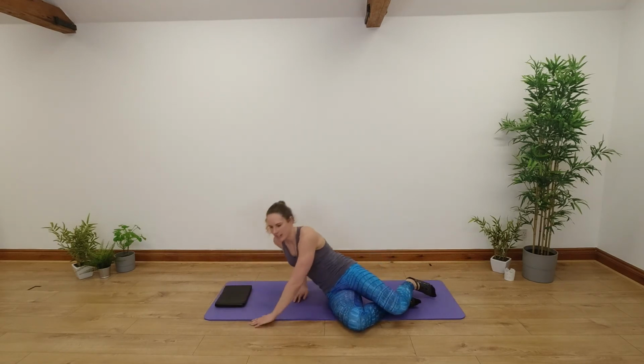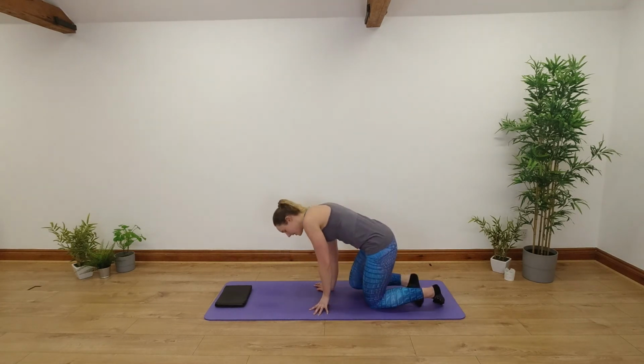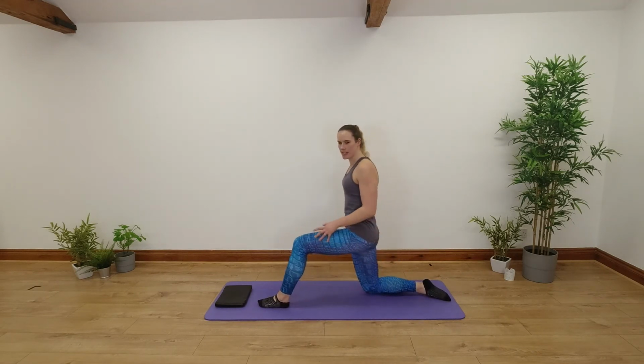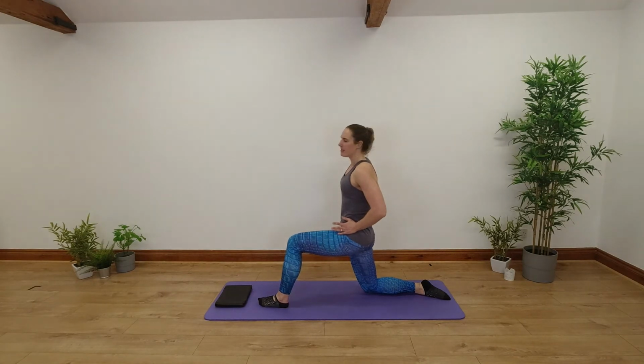We're going to stretch into our hip flexors, so stretching into the front of our hips, and you might feel the stretch into your abdominals as well here. So we're going to take a turn over for this one. And then once we've turned over, we're going to take 1 foot up in front of us and we're on 1 knee. We're going to have our hips nice and square on.